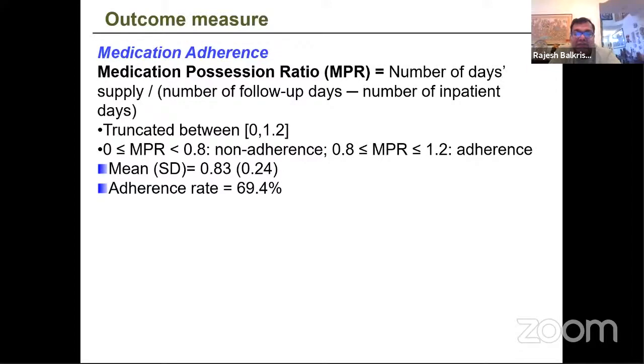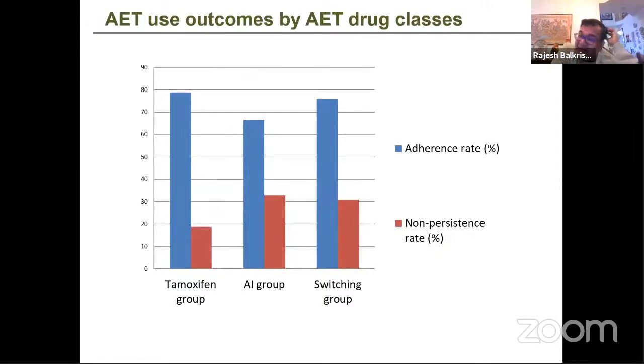So we basically found that only about 70% of the women used the medicine properly. Next slide, please. For a medicine like this, which determines life and death, we need to have almost 100% use of the medicines, whereas we found that it was much lower than that. And again, by different classes of medicines, we did find a difference. Next slide, please.